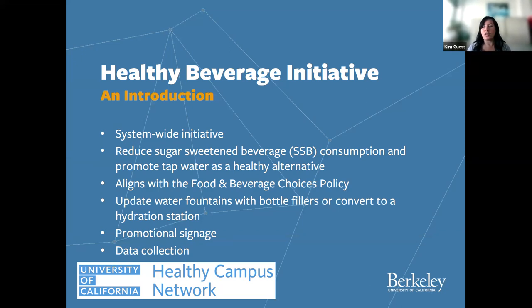We've had this policy for a couple of years now, and the policy is all about choices. The policy says that we should have more options of healthier beverages. It doesn't necessarily restrict, it just ensures that there's plenty of healthy options available wherever you get food or drinks on campus. In addition to what we're already doing with the food and beverage policy, this initiative helps us update water fountains with bottle fillers or convert them to hydration stations so that people have more places to get water, and also encourages reuse of bottles. We are also doing some promotional signage and data collection, and we'll talk a little bit more about that in a minute.